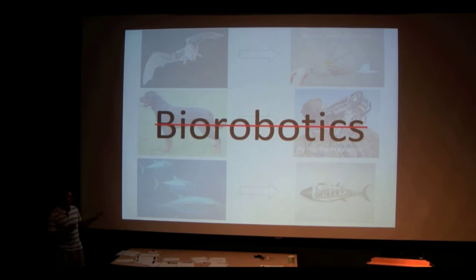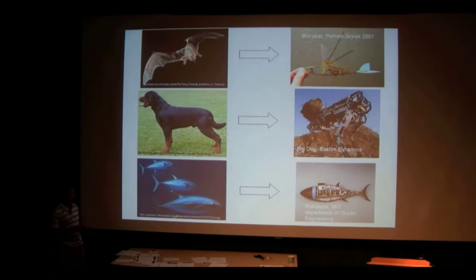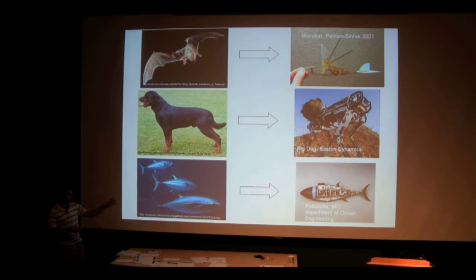That's different. Bio-inspired robotics is when you take an idea from nature and then try to transfer that design to a machine, in our case, a robot, usually animals. And there are lots of examples of things people have done out there, really exciting stuff, where you take an animal in nature, say a bat or a dog or a tuna, and then build a robot that can move in the same way.